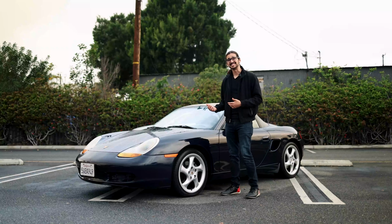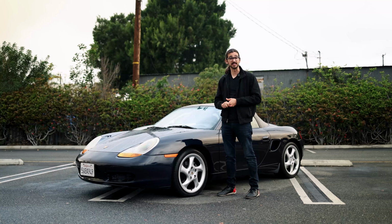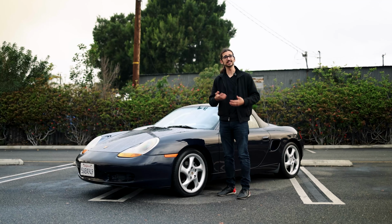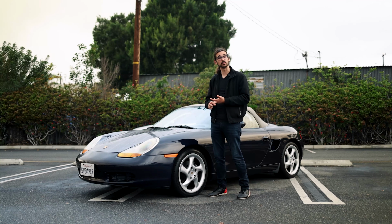So is the 986 Boxster something that you should still be looking into in 2023? I would say yes. It still drives like a great sports car. If you do get one that has a little bit higher mileage, you don't really have to worry too much about the IMS bearing. And if you are worried, take it to a dealer, get a pre-purchase inspection, and have some peace of mind. The cars are coming in at such a great price point. To have a sports car, to have a Porsche, I think you really can't go wrong.